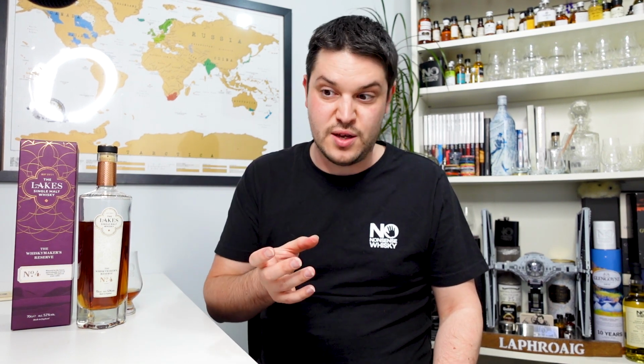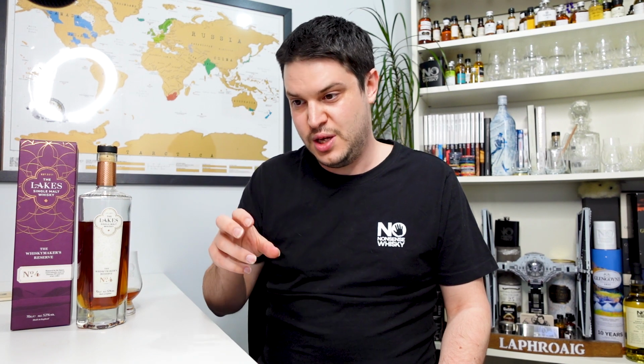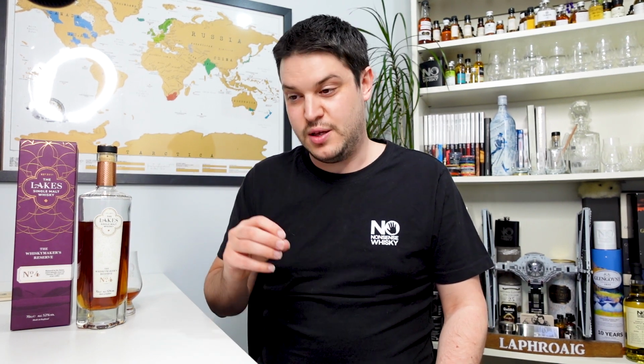The ABV is lower on this one than the other ones, but I think it's still hitting a perfect note. I imagine if it suited it to be higher, then it would have been bottled higher. I think Darvel's made extra efforts to bottle this at the right ABV that suits the flavour that's coming out of this thing. Can't really say much fairer than that.